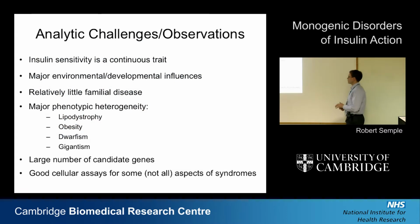But it can be tricky. One of the problems is that we are not studying binary traits. As I've showed you, insulin sensitivity varies a lot depending on how old somebody is, how obese they are, and whether or not they have other sicknesses. And so in picking the patients that we want to study, and also within a family in deciding who is affected and who is unaffected, we're not dealing with black and white, we're dealing with a quantitative trait and numbers, and so a degree of clinical judgment has to go on in there.